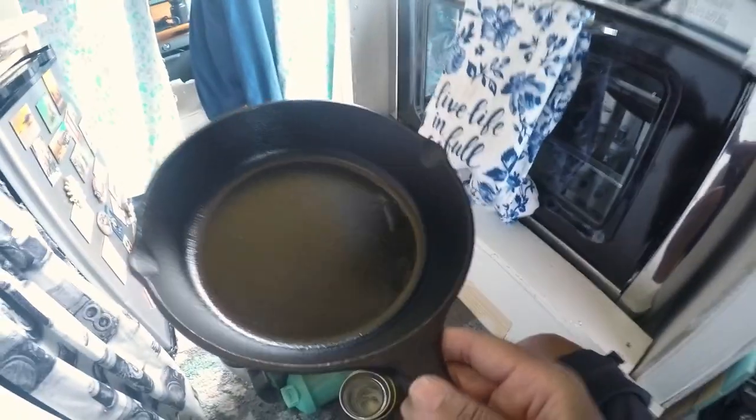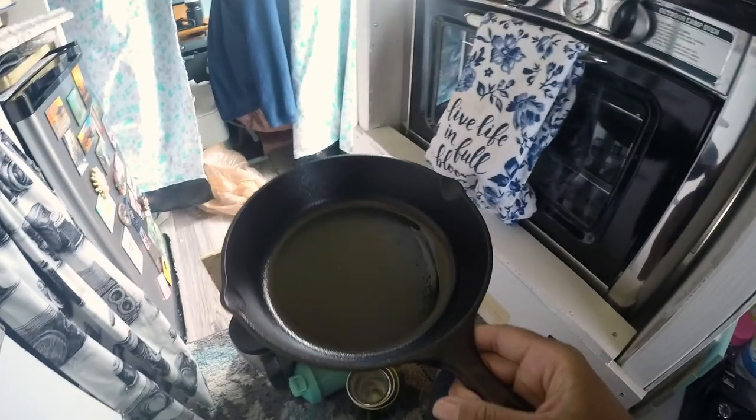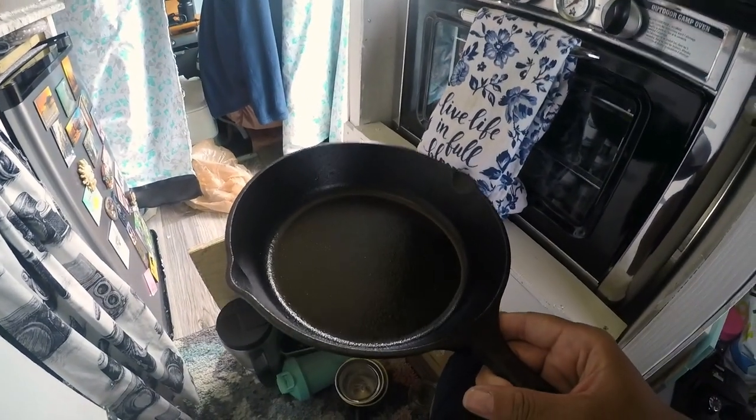So I love this cast iron. I suggest if you're gonna be in a van, get you a cast iron. I have two cast iron skillets and one cast iron pot. And I absolutely adore them. So I'll meet you guys outside.